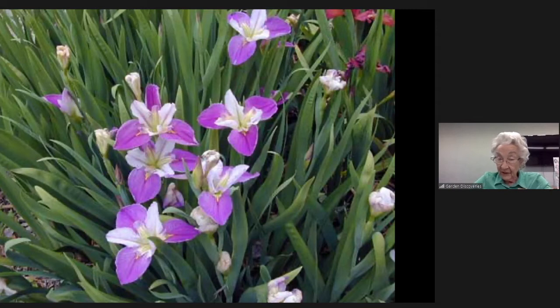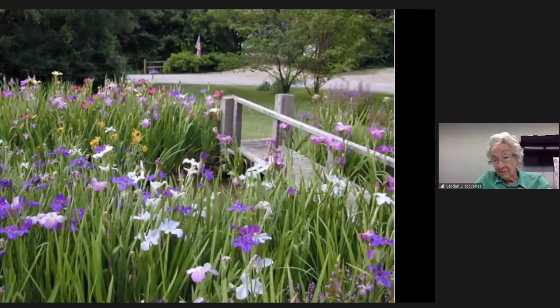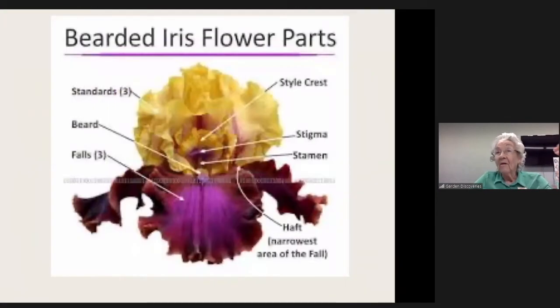This is Colorific and it has 2 tones. You'll notice that the falls are lavender purple and the standards are white. That's still something that you need to see. They have a tendency to be very prolific as they're planted. Now, most everybody that you talk to, when you say iris, they're going to think of the bearded iris, because it's an automatic thing. It gets popularized more. I wanted you to see the difference in the size and difference in the shape.